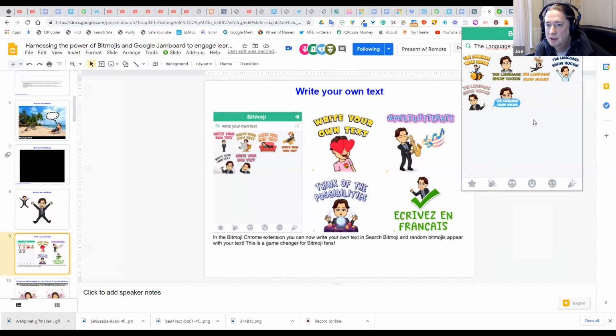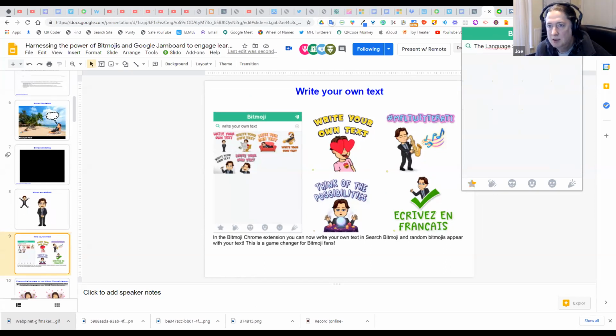There, can you see? So I can now choose one of these that comes up, or what I can do is select the text, do Control X to cut it, and then Control V, and then it will give you another selection of images, and then you just choose the ones that you would like. So hopefully that's going to work now.